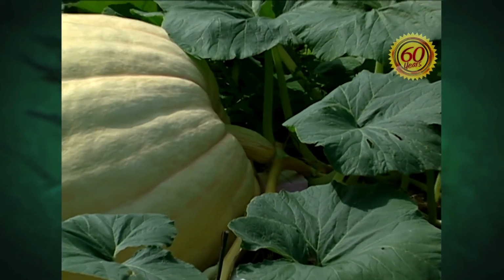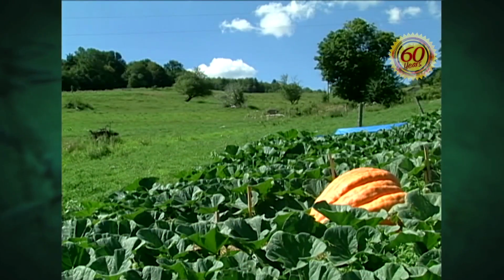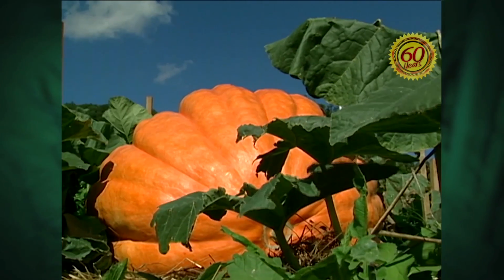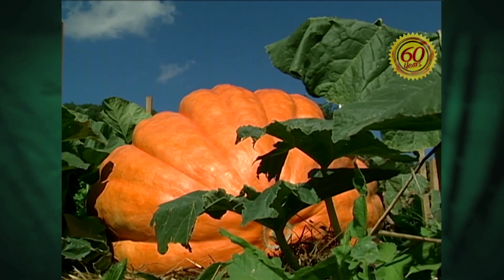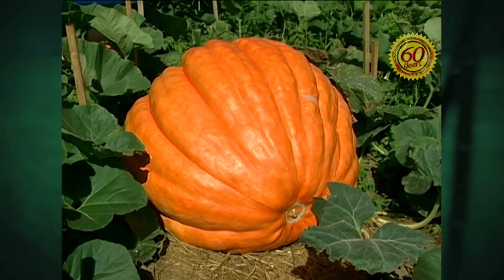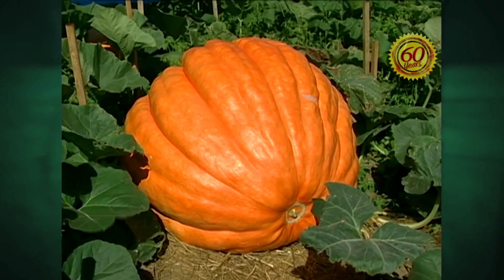This behemoth is not even Kevin's biggest. Bigger ones are on the vine in his second giant pumpkin patch. With a few more weeks of growing, Kevin is hoping to harvest pumpkins here that top out at more than 1,000 pounds. We'd like to go down to the Big E, down in Springfield, Mass.